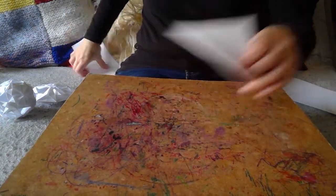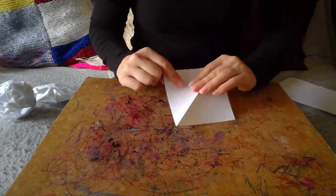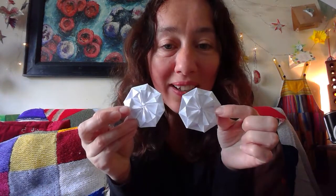So you're going to use 6 of those. I'm going to show you just 2 I made earlier, but you need to make 6, so it's like a cube. So for example, 2 I made earlier, this is like Blue Peter, isn't it? So 2 I made earlier, and you've got those little corners that we made on the bigger one. Now these are the things that you could use to stick to the next one.